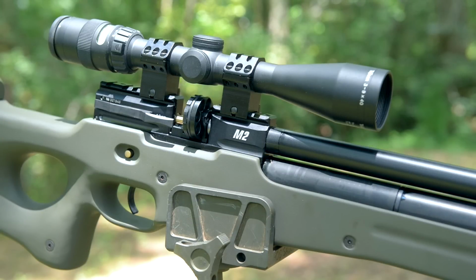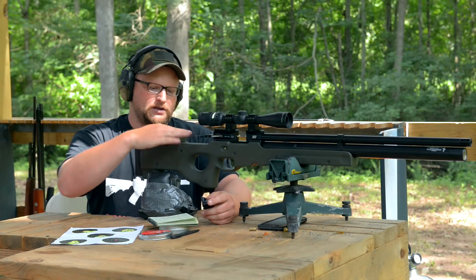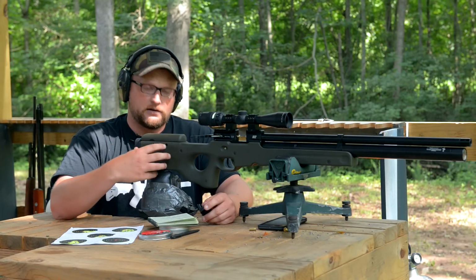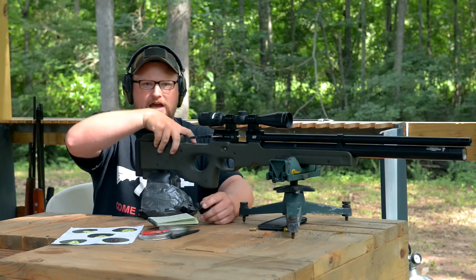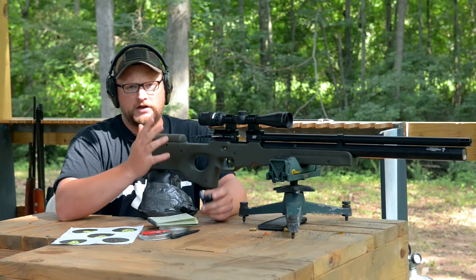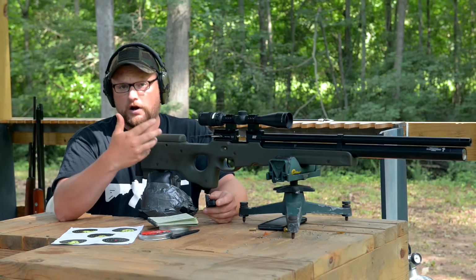So there's a couple of different versions of this gun that are out, but this particular one, what they're kind of going for is this olive drab stock here. That's kind of a target style, kind of Accuracy International style stock. It is a wooden stock on this gun that's painted and coated, kind of a rubberized coating that they put on it. Gives it kind of a tacky feel, which is kind of cool. This is a very, very high-end air rifle. A rifle like this really represents one of the best air rifles in the world right now.